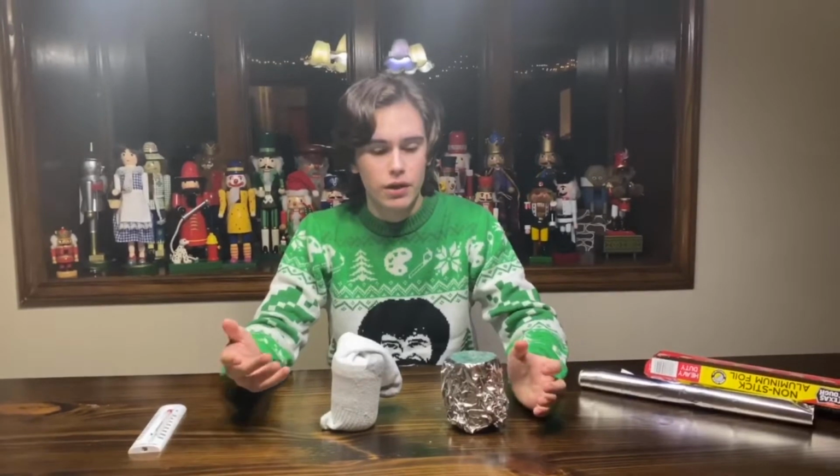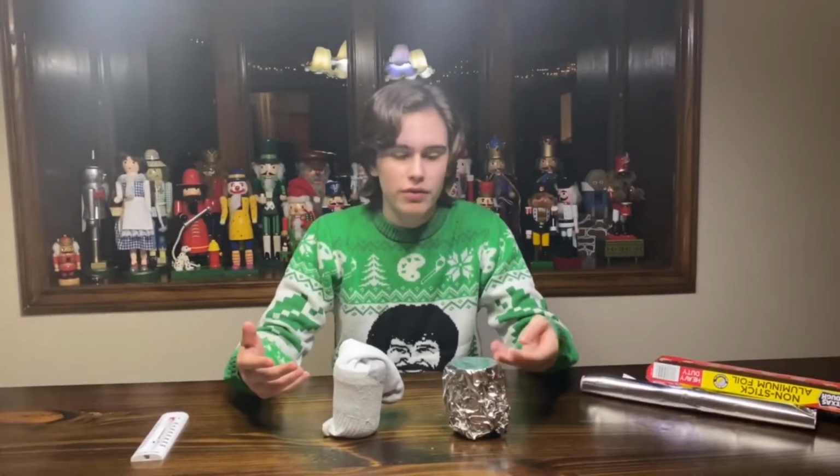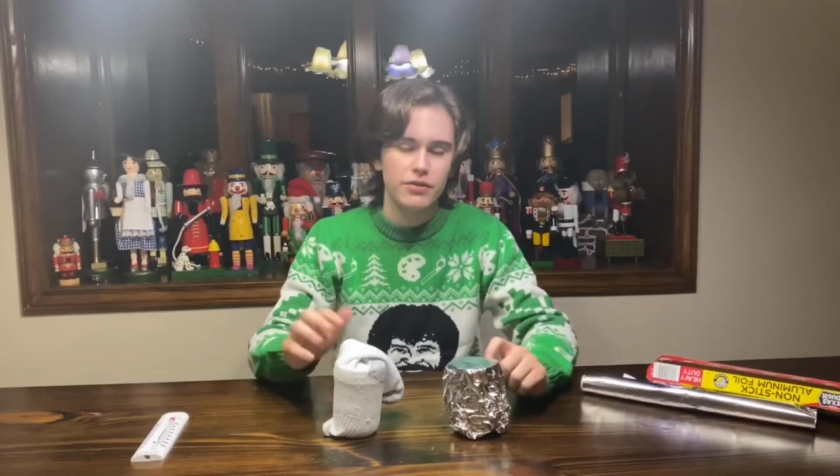But now feel the cups. Which one feels warmer? It should be that the one surrounded by the foil feels a lot warmer than the one surrounded by the sock. How can that be? The liquid inside is the same temperature. Could more heat be traveling from inside this cup into your hand than from the sock covered one? How is that going to affect the loss of heat?